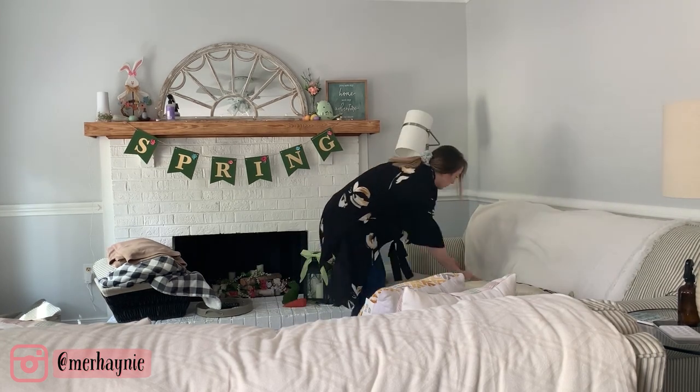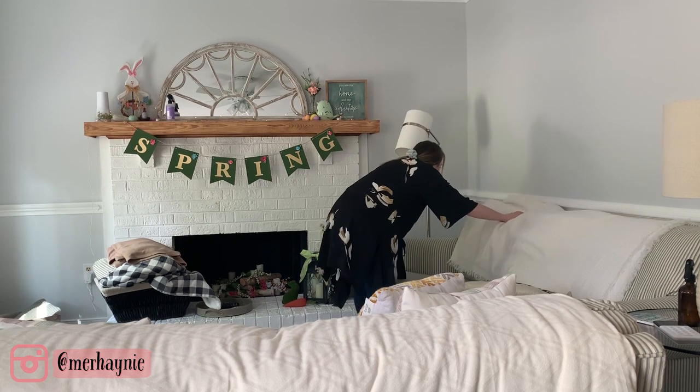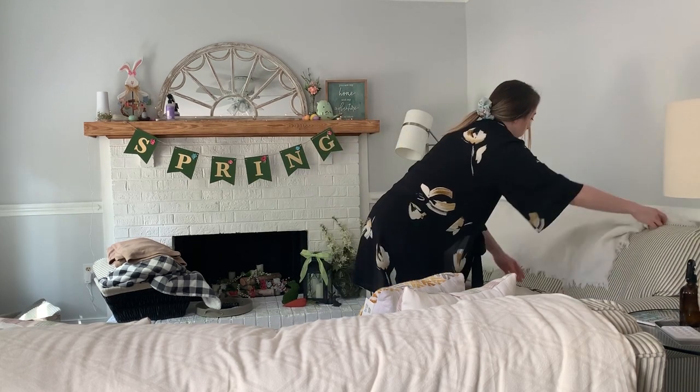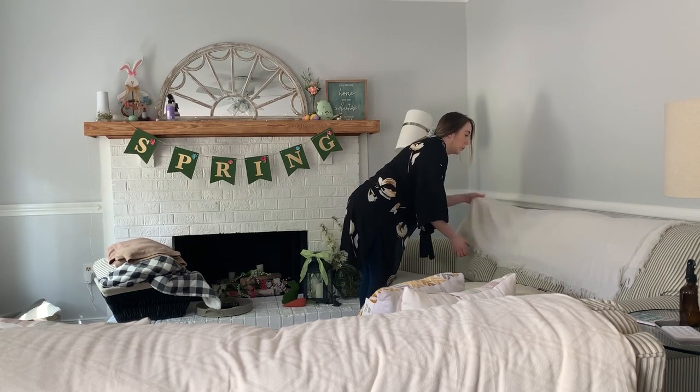The last thing I'm doing in today's video is straightening up the living room a little bit. I sprayed the room with the Mrs. Meyer's Room Freshener Spray in the lilac scent. It is the perfect scent for spring. It smells just like fresh flowers. And then I'm just straightening up some of the pillows and blankets to make the room look a little bit nicer. And that is going to be all for today's video.